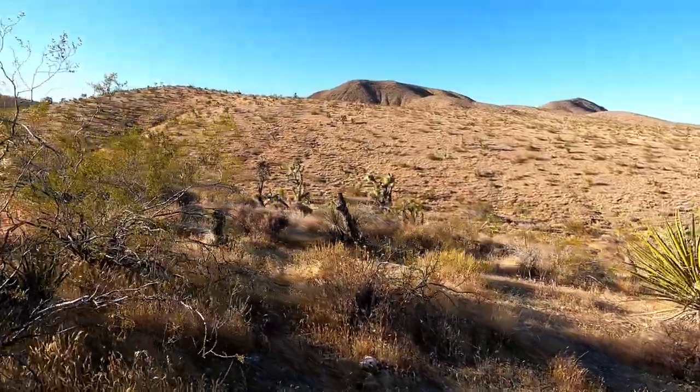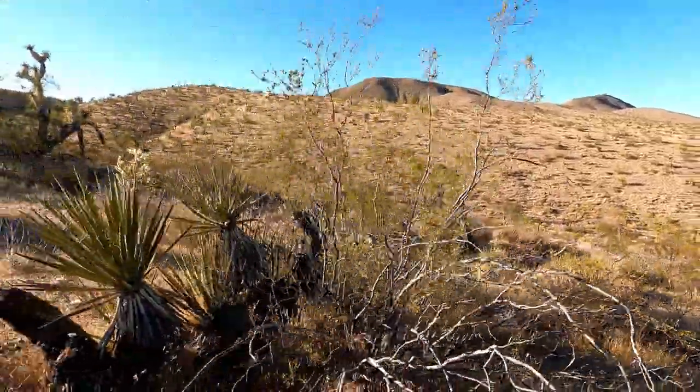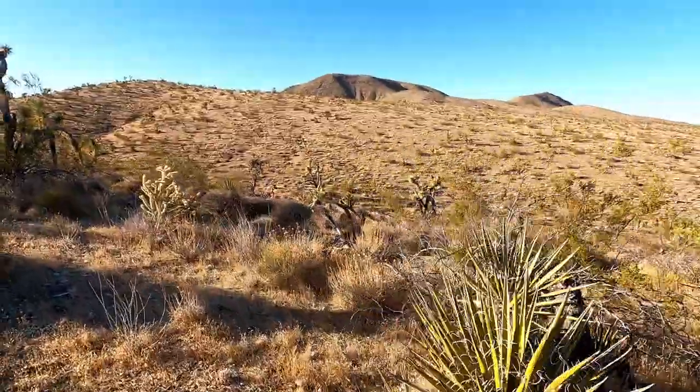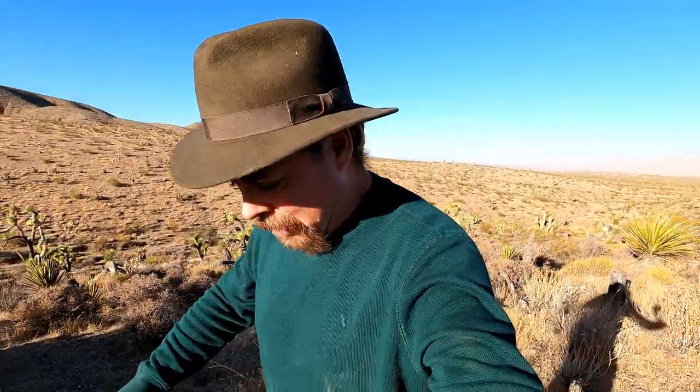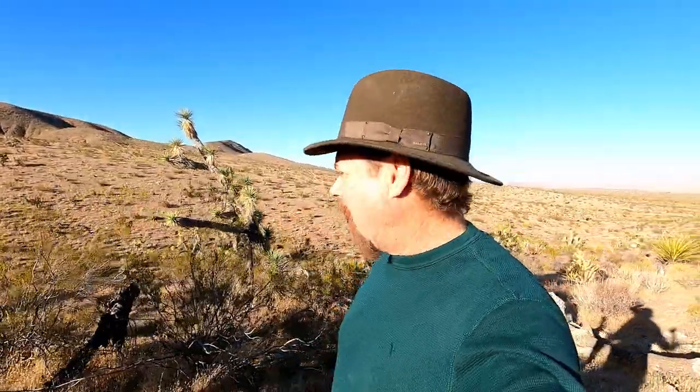This is a perfect time of day too. The shadows are beautiful right about now. What do you think? You want to come doing a little metal detecting out here with me? Talk some more geology? Because this whole area has got different episodes of geology going on here. It didn't happen in one shot, and it's still happening today.